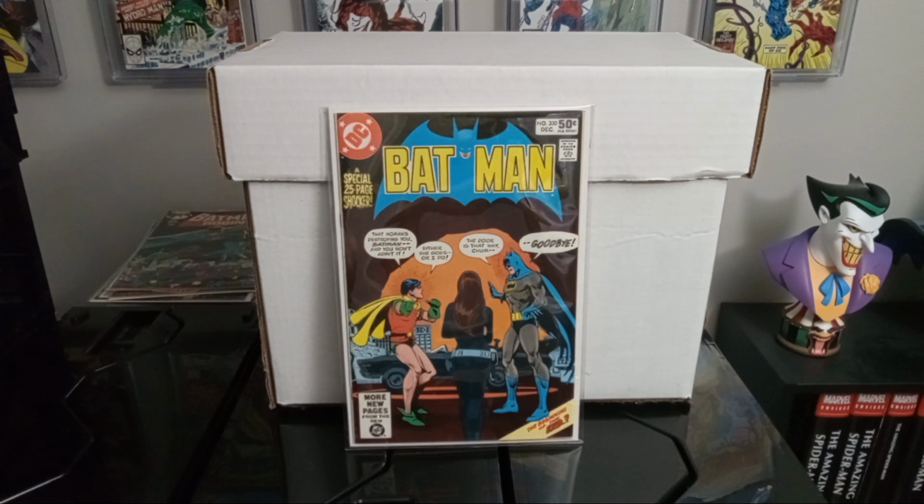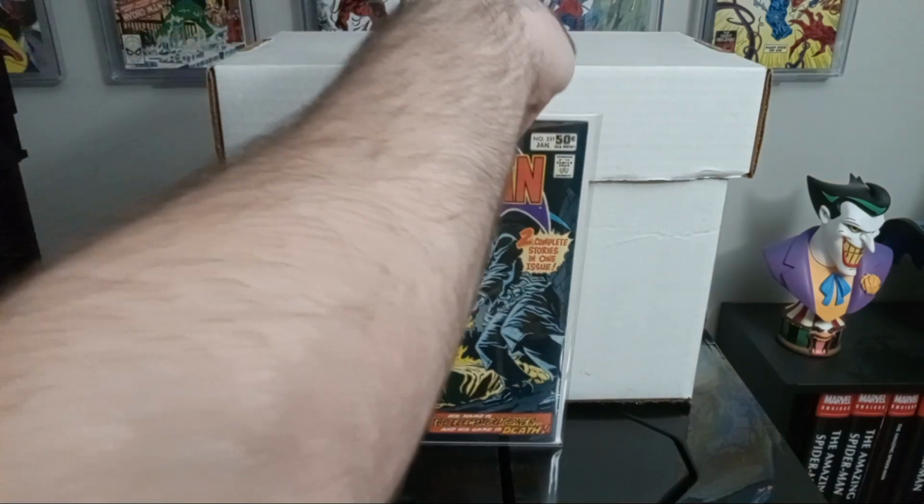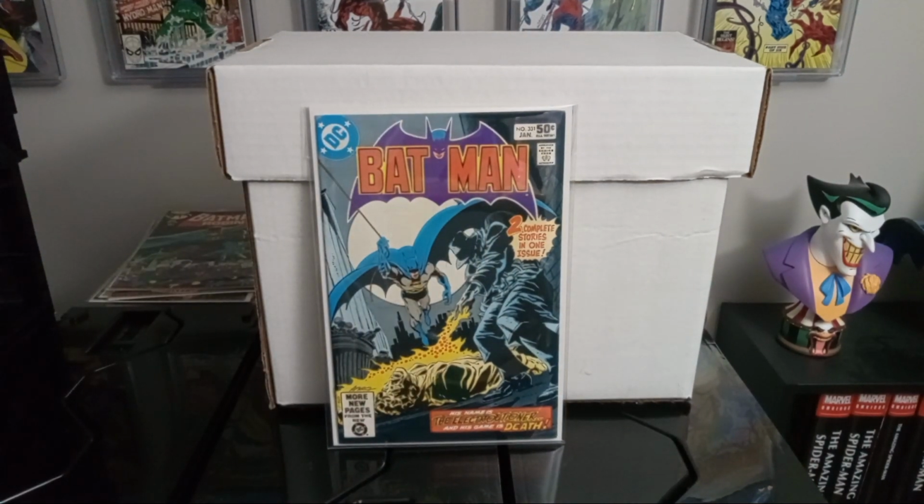Batman 330. Just like the classic Batman Forever. Woman's coming in between Batman and Robin. Robin mistakenly thinks that Batman will choose him. Batman 331, and I believe this is the first appearance of the Electrocutioner, which if you played Batman Arkham Origins, he had a huge role in that game.